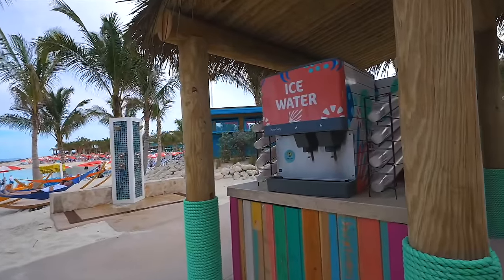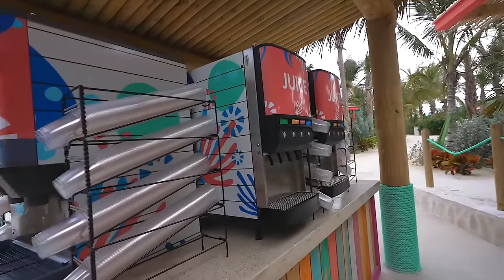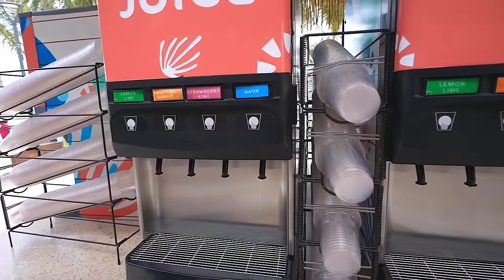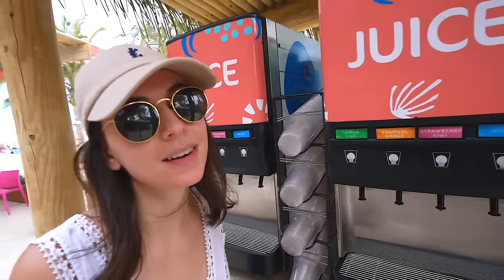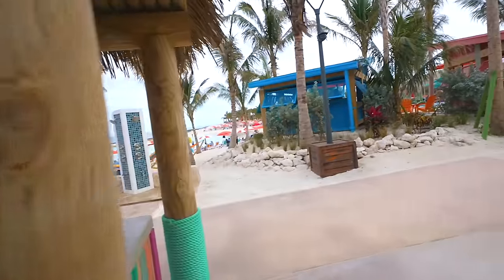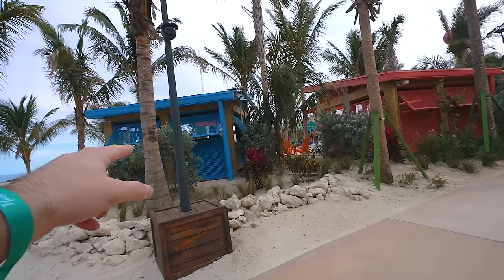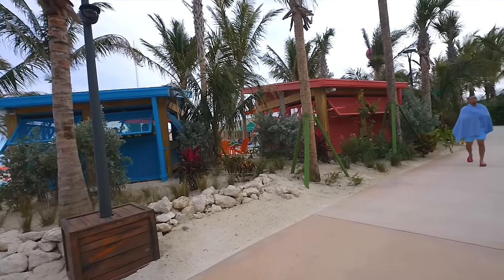What do they have? Let's see here. Lemon lime, that is not for me. Tropical mango, uh-huh. Strawberry kiwi, uh-huh. And water. There's also different tiers of cabanas here. There's one by the main pool. We'll check those out as we go on up.